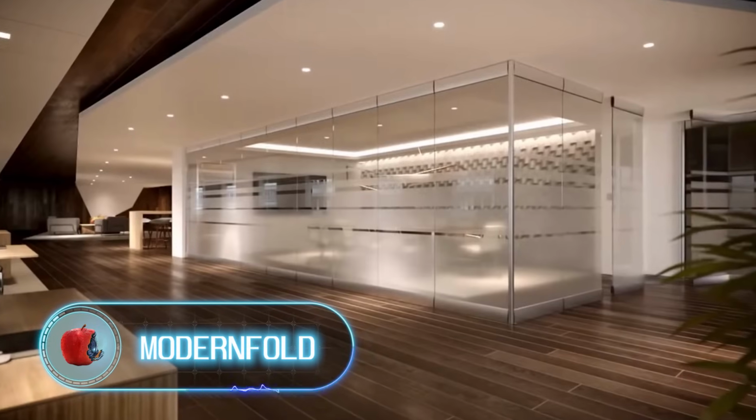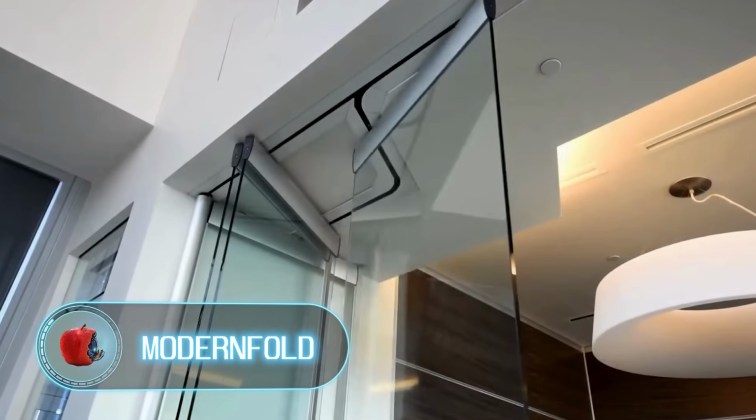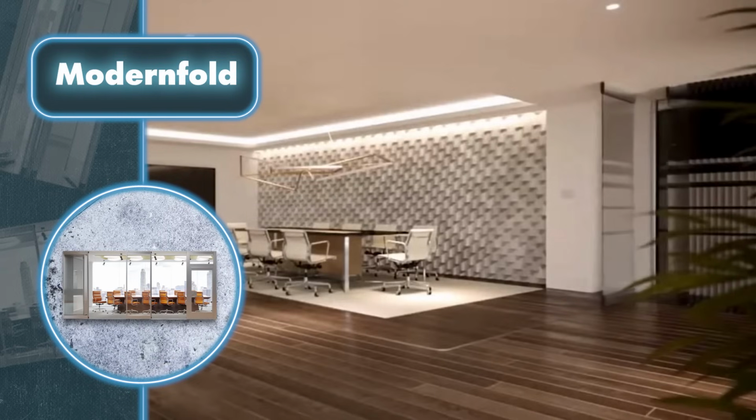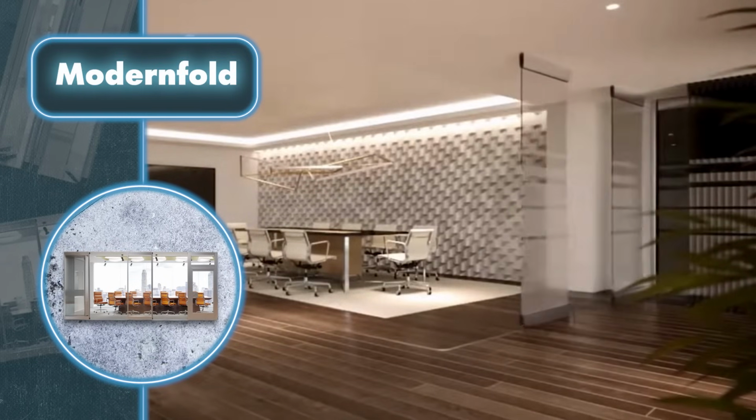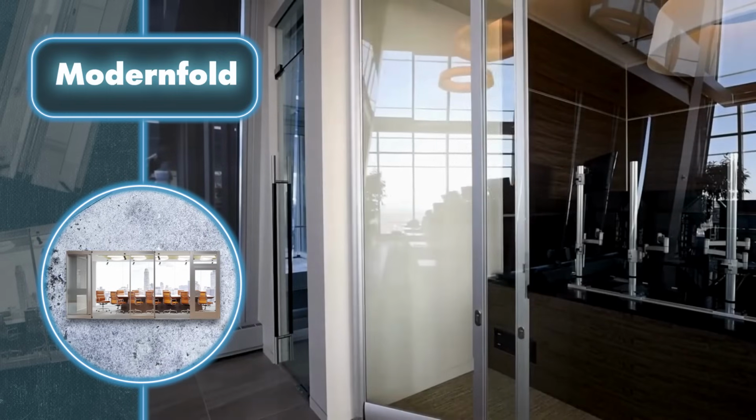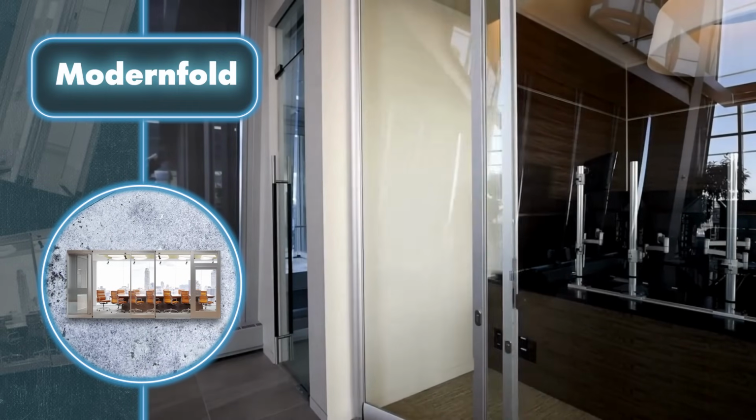Modernfold. The Modernfold solution consists of walls that assemble on their own from adjustable sections. Each of the 30 panels included in the system can move freely along the 164-foot rail system. For example, if needed, one or more panels can serve as makeshift doors.